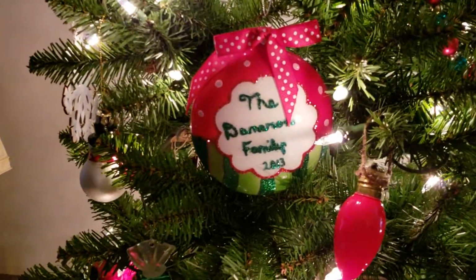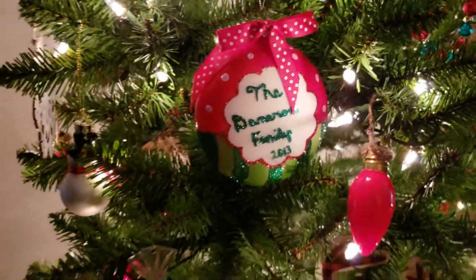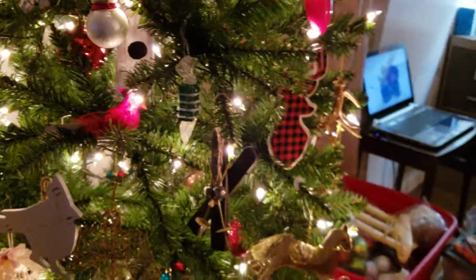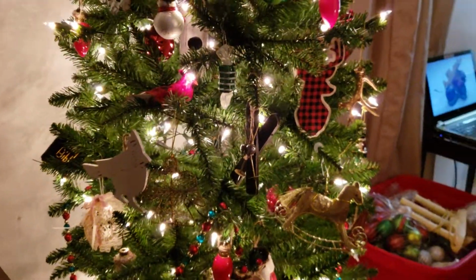There's an ornament I made many years ago, 2013. I think that's when we first moved out here to Kentucky. And so I don't have any real special, there's my other clock, my bird clock.